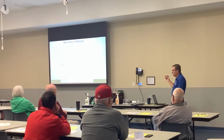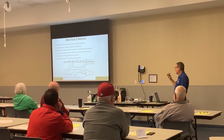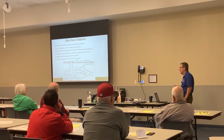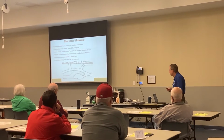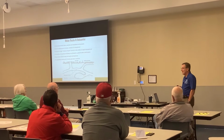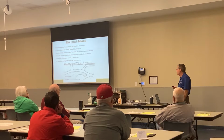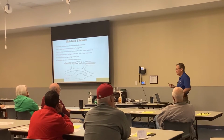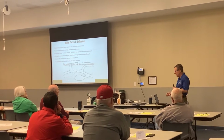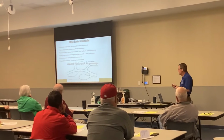I've seen 2 to 3 moles per acre, 1 to 2 moles per acre, but I think this year that seems a little bit conservative from what I've seen in the calls that I've got this year. They do a lot of their feeding in the morning and evening hours. That's a good time to watch for activity. It's a good idea to monitor the whole area and look for the freshest runways, the ones where the dirt's freshest, where it's turned up. That's what you want to look for. That's where you want to set your traps.